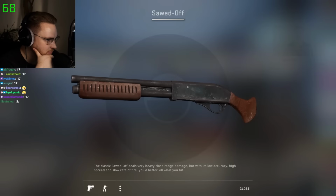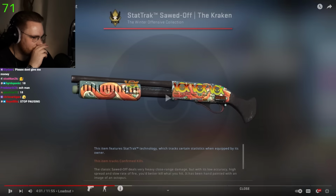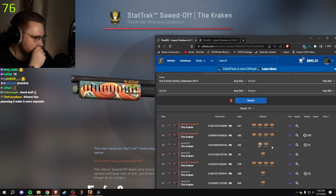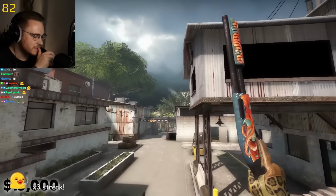The most expensive shotgun is this 4x Sword of the Kraken, super hot. Vox Hollow Sawed-Off Kraken. And for some reason, 3 of these exist. And if you're looking to buy one of these, it'll cost you about $13,000.